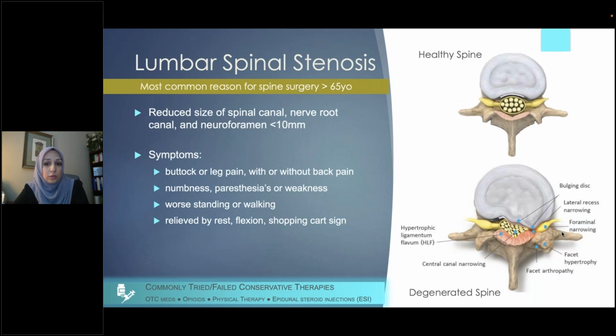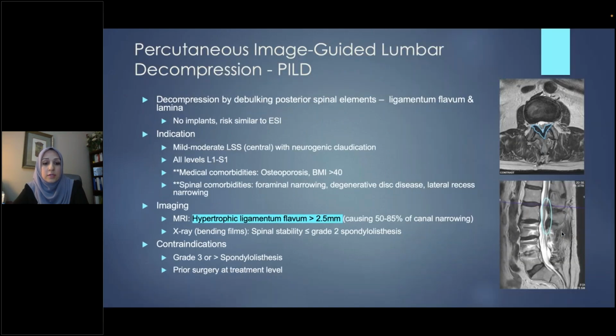So we can look at this as when we discuss these other minimally invasive or Band-Aid surgeries for spine, we're looking at decompression of the nerve. The first treatment is going to be the percutaneous image-guided lumbar decompression, also known as that minimally invasive lumbar decompression treatment. What this is really focusing on is decompressing or debulking these posterior elements of the spine, which are essentially the ligament and sometimes that lamina as well.